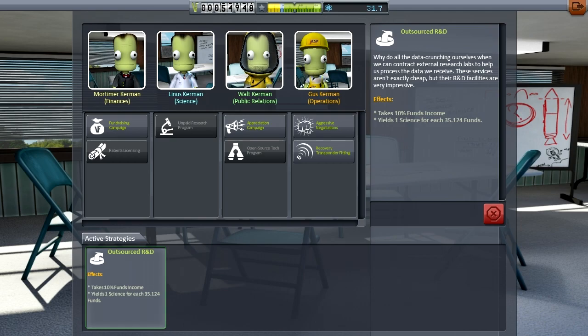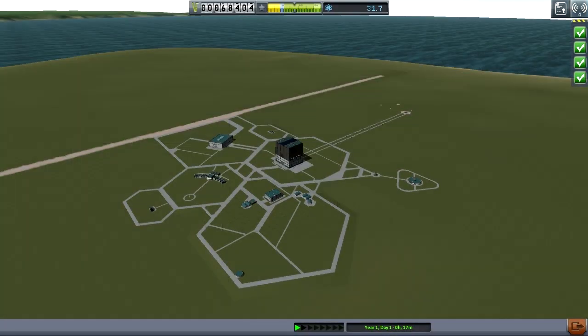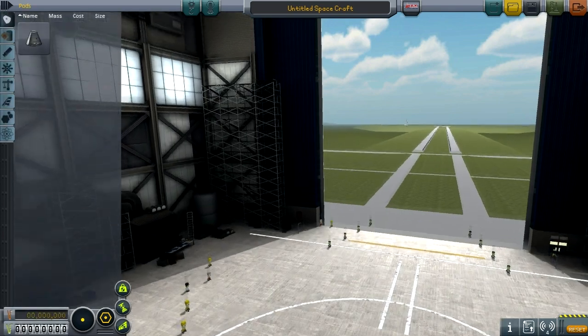Oh, that's wonderful. All right, I have chosen my 2 contracts to test. They were the 2 most prestigious ones. One of them is orbiting Kerbin, which should be pretty easy on this launch. The other one is test the Sepratron 1 splashdown at Kerbin, which should also not be too difficult. So let's go ahead and see whether or not we can launch Mr.